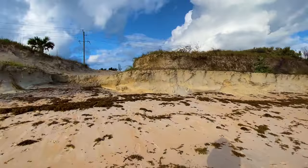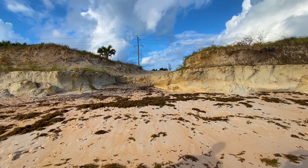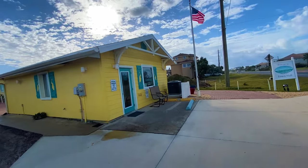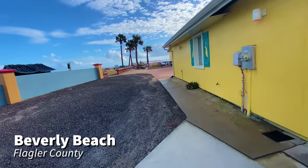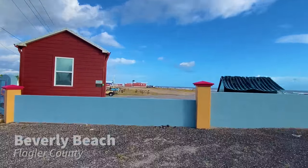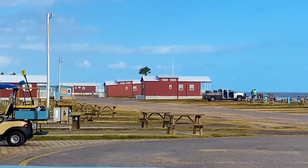But other than that ledge, once that gets evened out from people coming in and out of the beach, then we can actually get back down here with a cart. Down here at Beverly Beach, I did notice over here with the camp town, it's one of those little trailers that came off of the foundation right there.